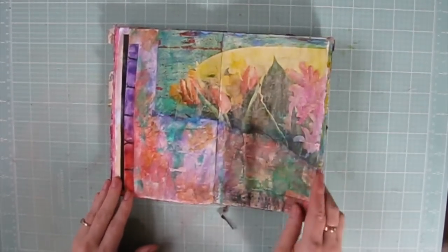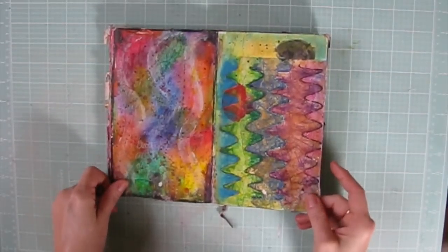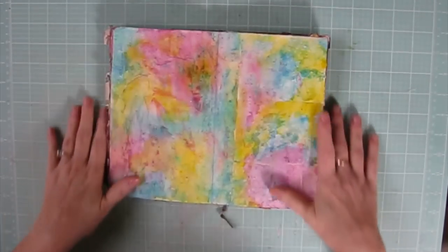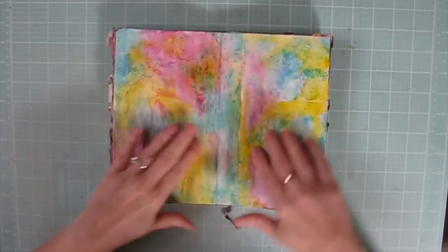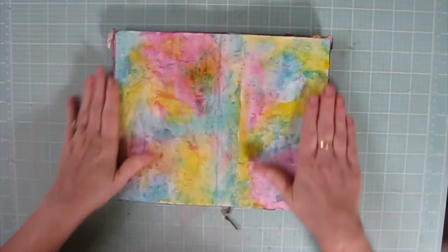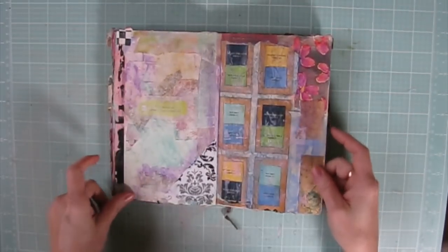This was pretty plain until I went in with the watercolors. Same with these. This one I did more soft pastel. This was a paper towel I had used to wipe my brushes off with. I just glued it down and went in with the watercolors.